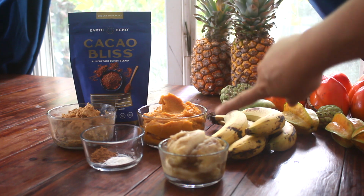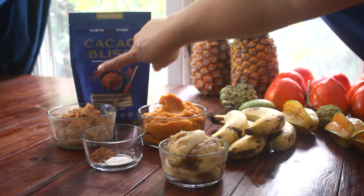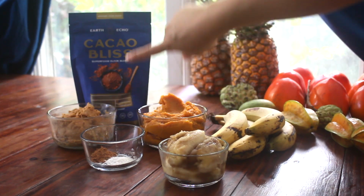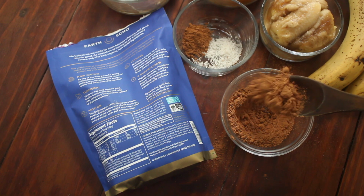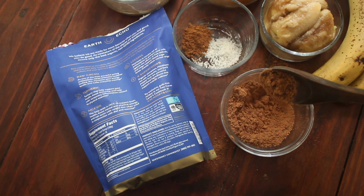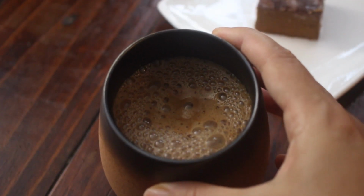For the cheesecake, you'll need 3 spotty brown bananas, 2 cups of pumpkin puree, 1 cup of nut butter, 1 teaspoon of pumpkin spice, a pinch of sea salt, and 1/3 cup of cacao bliss, which is also organic, vegan, gluten, sugar, and soy-free, and what I use for a quick afternoon pick-me-up for clean energy.